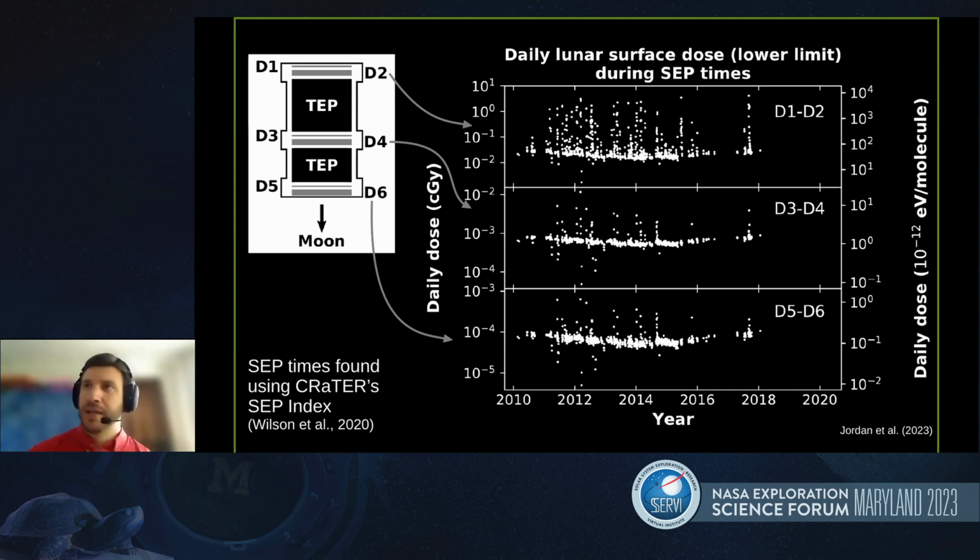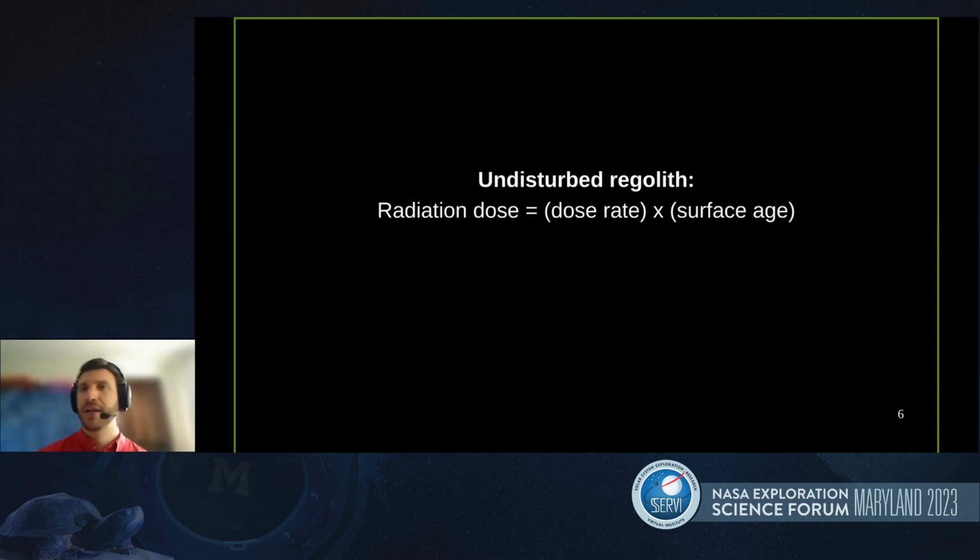So we take both the GCR and the SEP dose rate. If you want more information, it's in the paper, because I do split it out more. In this talk, I'm just looking at them combined. And then we calculate or estimate the radiation dose, the total dose. If the regolith is undisturbed, the radiation dose just equals the dose rate times the surface age.